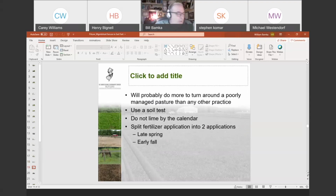One of the things I always tell a lot of people too is that pH management, just liming, actually does more to turn around a lot of pastures than putting fertilizer down. If you're managing your grazing already and you have your sacrifice area and you're wondering why you're not getting the growth, sometimes it's just as simple as a lime application and doing a soil test to correct the deficiencies that are out there.